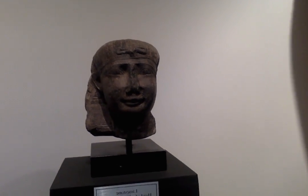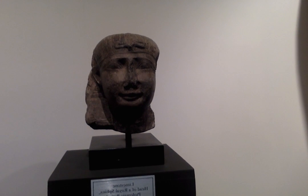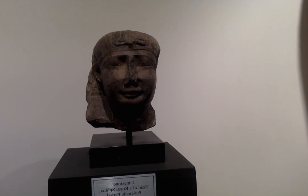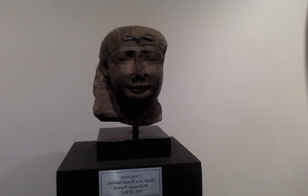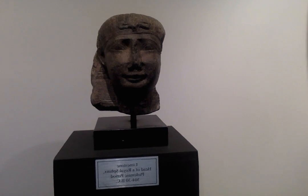Well, the Royal Sphinx then looks like this because this is a European, and this is during the time of the Ptolemy, as they came in and plundered Egypt after 332 BC. And as you see, it says 304 to 30 BC. So this is the time when the Europeans began to rule Egypt. You can see it looks like he's slender in the face. He looks more Eurocentric.